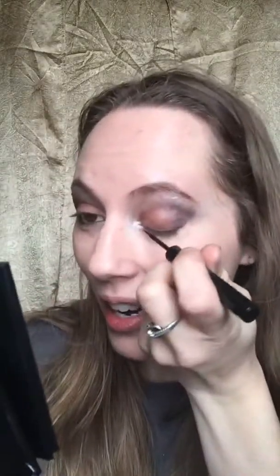Like I said, I'm going to go back with my blending brush here in a bit after I get everything situated. That seemed like I put a little too much product on that end, but it's okay. And right, just doing the outer V.